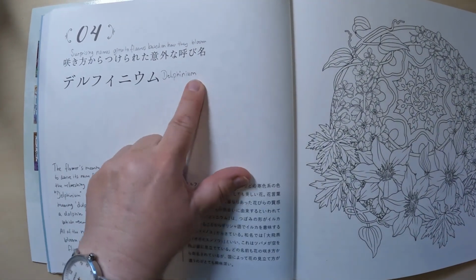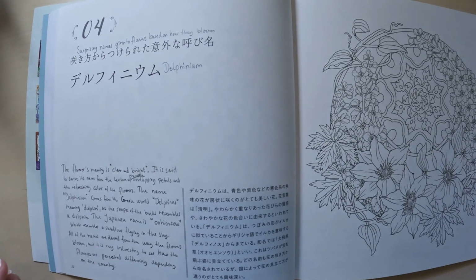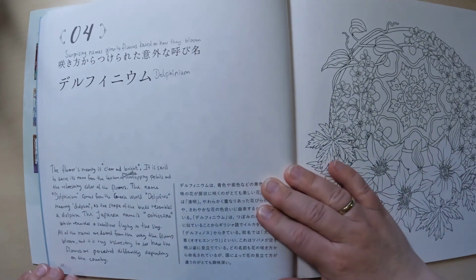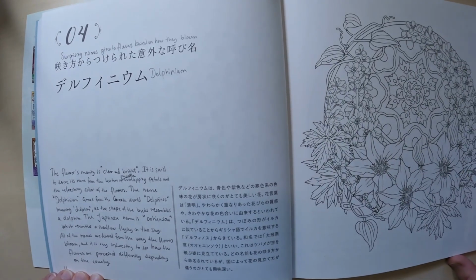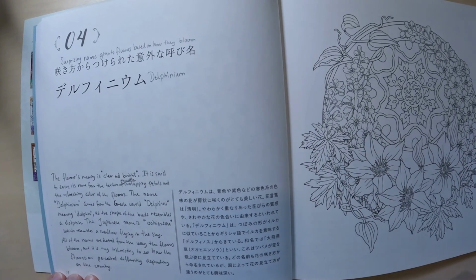Number 4. It's Delphinium. Surprising names given to flowers based on how they bloom. Okay, let's learn something about that. The flower's meaning is clear and bright. It is said to derive its name from the texture of the softly overlapping petals and the refreshing color of the flowers. The name Delphinium comes from the Greek word delphinos, meaning dolphin, as the shape of the buds resembles a dolphin.